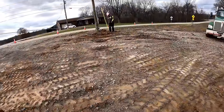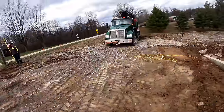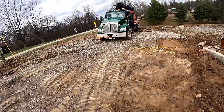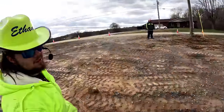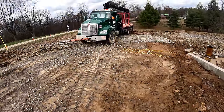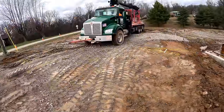Well, I want to get his drives up past where you and I are, past this line, before we let him go, because he's got straight treads on that truck and they got no traction. I know, I see it. I was just looking at the treads. They're street treads. Straight tread. No lugs.